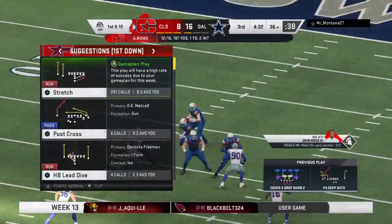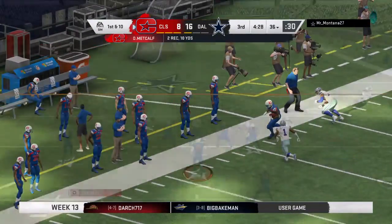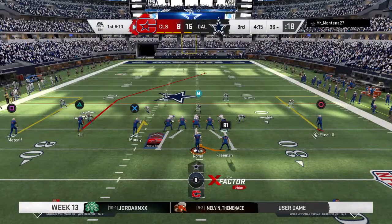A gain of 13. It's a first down. A gain of 13 yards. This quarterback now 12 of 16 thus far. It's first and 10.